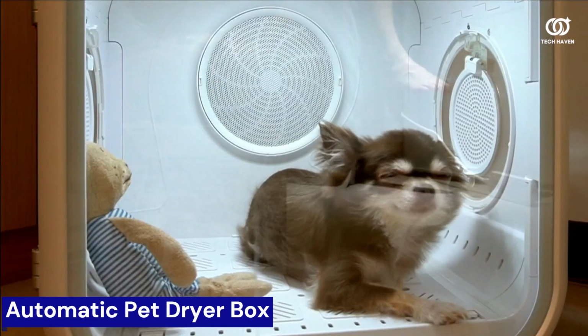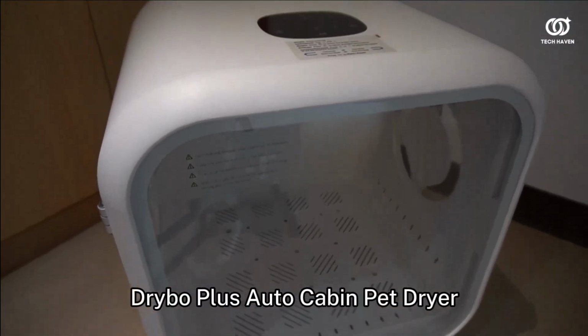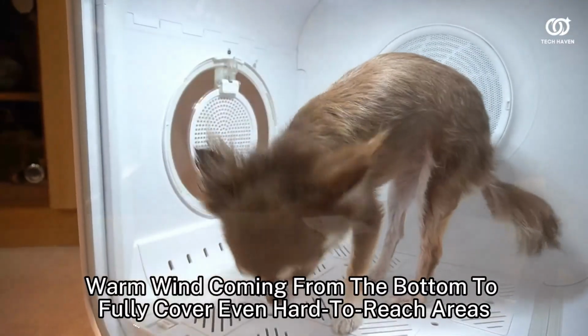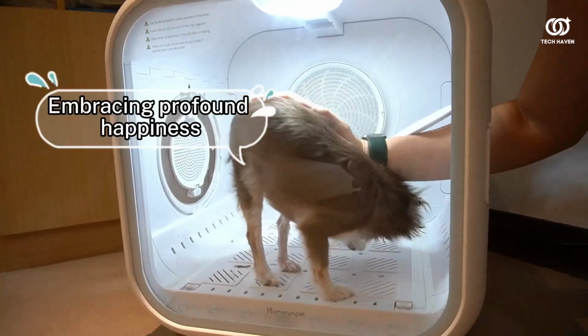Number 3. The automatic pet dryer box is a game-changer for pet owners looking for a fast and efficient way to dry their furry friends. This innovative dryer box provides a safe and cozy space for your pet while using gentle heat and airflow to quickly dry them off after a bath or rainy walk.